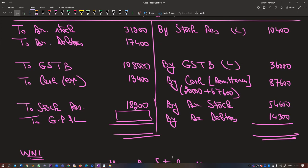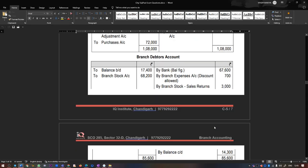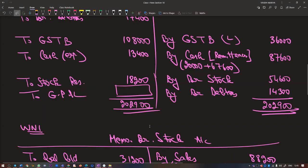10,400 plus 36,000 plus 87,600 plus 54,600 plus 14,300, 202,900. 202,900 minus 31,200 minus 17,400 minus this minus this minus this. This much is the answer only. 14,700. So the answer is 14,700.